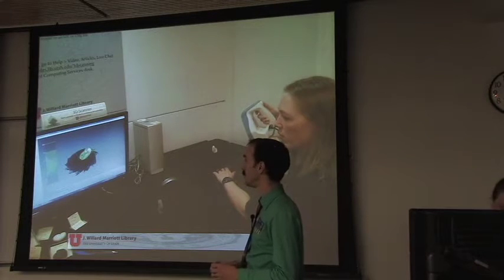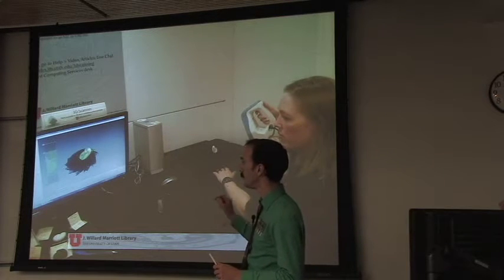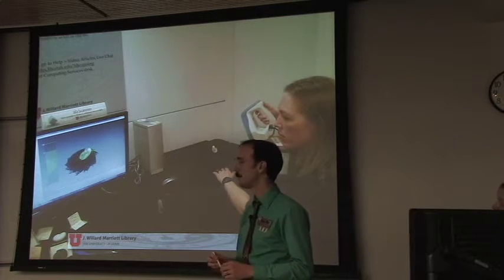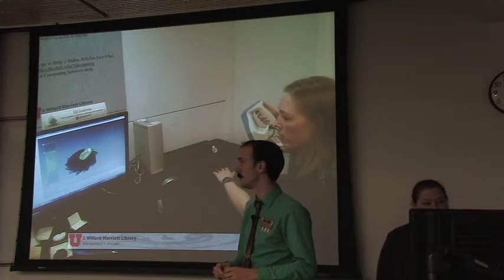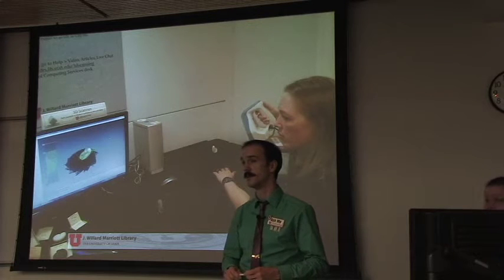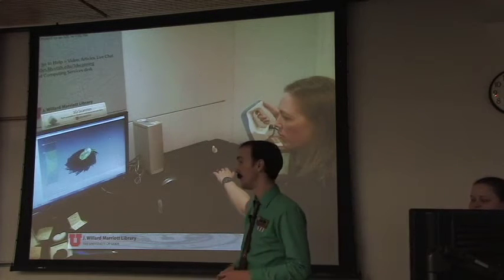So this is Professor Kathleen Ritterbush in geology, and she's doing paleontology research. In this picture, she's scanning what's called a paper nautilus, and I don't know a whole lot about what a paper nautilus is, except that it comes from an octopus. It's a bizarre thing, like it extrudes a shell. I don't know.